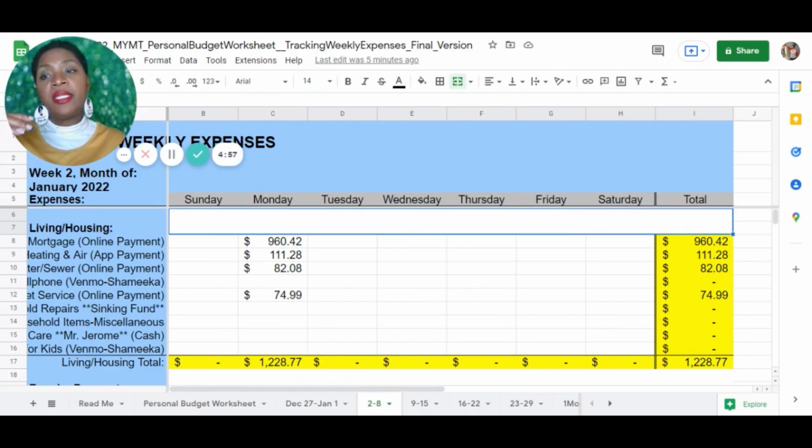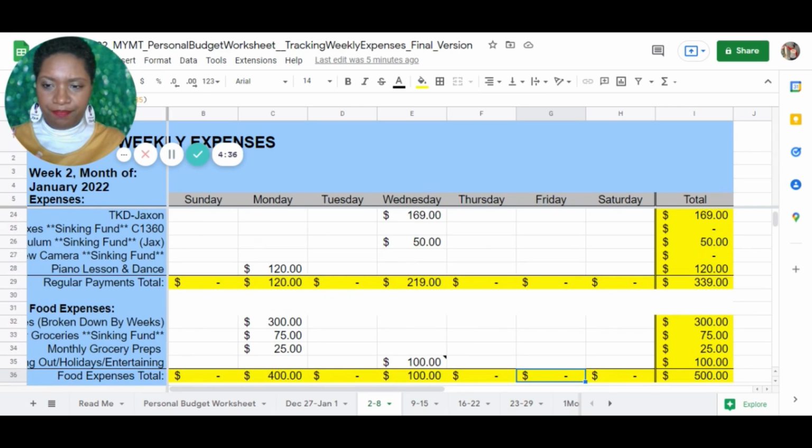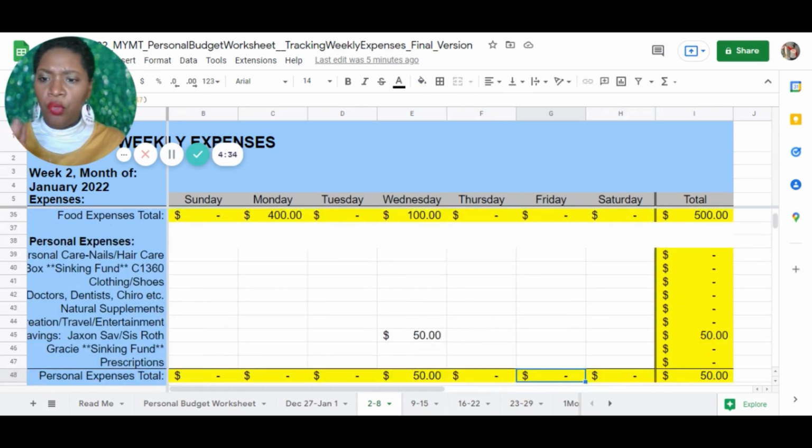So now we're going to allocate the other 216.46 because that's what came in. It came in on Friday. Of course, I didn't see it until today, which is Sunday, but that's fine. It came in on Friday, so we want to allocate those funds. So the first thing I did was I tithe off of that money because I always tithe.